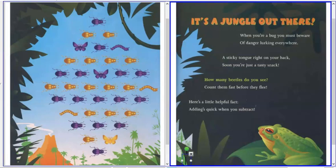So on this one, we're probably going to want to subtract in some way to figure out our strategy. And remember, you want to find the beetles. So we're adding just the beetles.